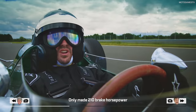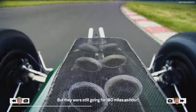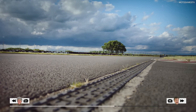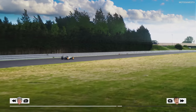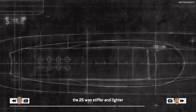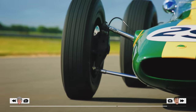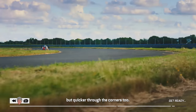Brake horsepower from 1.5 litres. They said they were still good for 180 miles an hour. Thanks to its revolutionary monocoque chassis, the 25 was stiffer and lighter than any other F1 car, which meant it wasn't just fast on the straights, but quicker through the corners too.